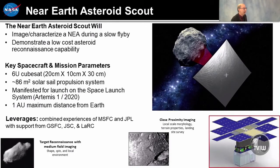We're going to fly as one of 13 CubeSats that will be deployed on the first flight of the Space Launch System when it flies later in 2020 or early 21. After the Orion spacecraft is kicked off to go around the moon, these 13 CubeSats will be kicked out, including the Near-Earth Asteroid Scout. We'll deploy our solar sail in the lunar orbit vicinity, check out, make sure we know how to steer and to fly, and then we're on our way to an asteroid.